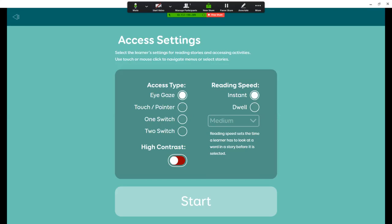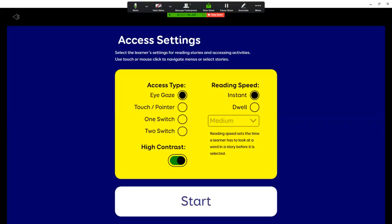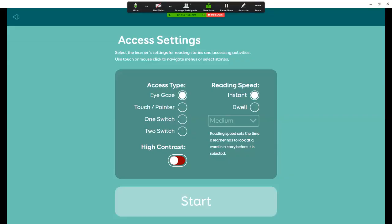We also have a high contrast function. So for our visually impaired clients, we can flip this on and give them another option to hopefully make it easier to see, but still be able to participate. So I'm going to leave this on touch, and actually I'm going to fake my gaze so you guys can see what this would be like for a client with eye gaze.